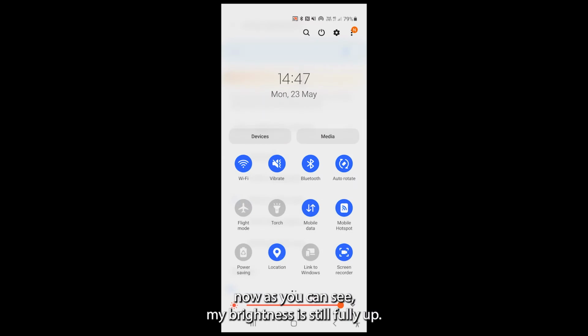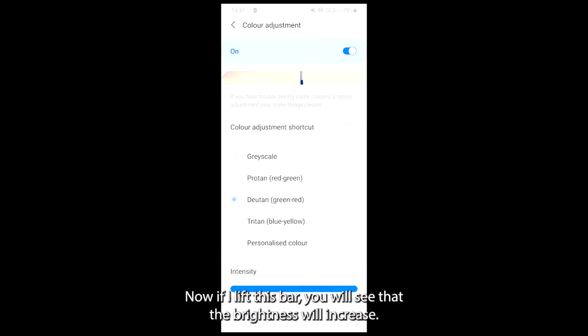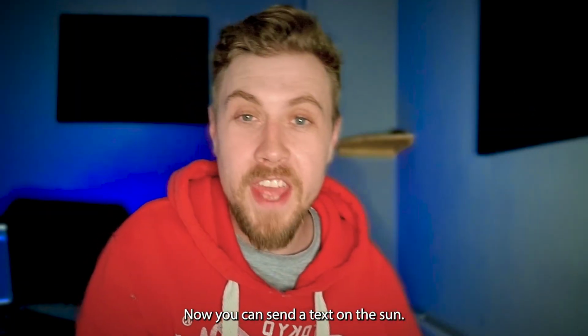Now as you can see, my brightness is still fully up. Now if I lift this bar, you will see that the brightness will increase. See? Told you. Now you can see your text in the sun.